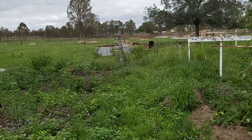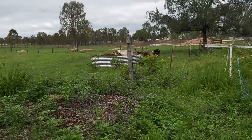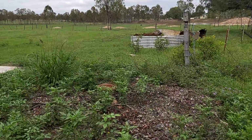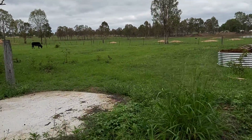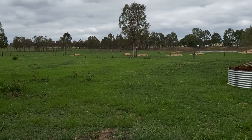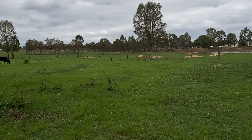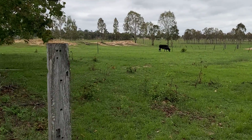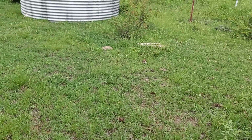But then when you look over here, see, this section hasn't been overgrazed. But when you look over here, now it's got cobbler's pegs coming up. I'm going to have to come in and pull those out. I really don't like cobbler's pegs. But when you come over here and you look at this section that has had no animals grazing on it for a while, but it was overgrazed by the previous owners, the grass is just not recovering.